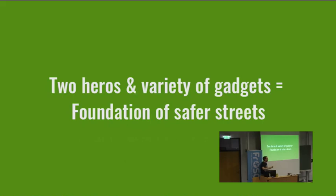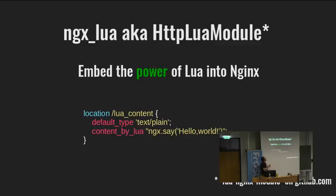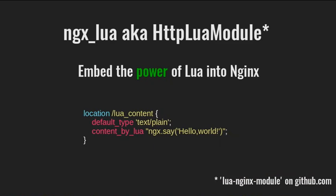Now we go to the part where these two are combined. And now we are at nginx Lua, or the HTTP Lua module, or the other name you can also find is Lua nginx module. That's the package name, that's the name in the documentation, and that's the GitHub name. It's kind of confusing if you're searching for the thing. It's all the same, yeah. What it means is embedding the power of Lua into nginx.